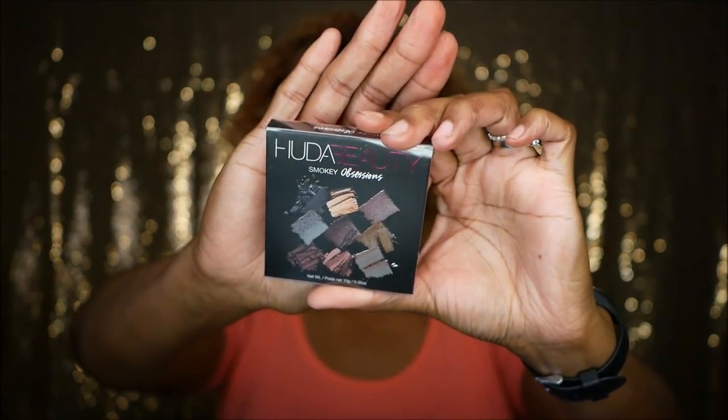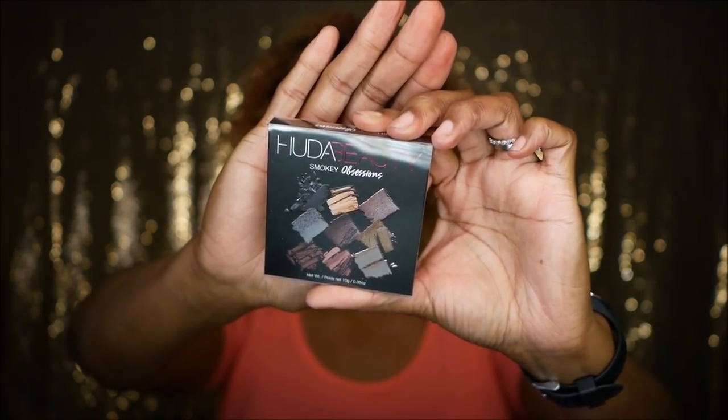So lastly, I got one of the Huda Beauty palettes. This is one of the Obsession palettes, and I got the Smoky Obsession. And I am so, so glad that I got this palette, because I have 3 other Huda Beauty small palettes. I have the Mauve Obsession, I have the green one, and then I have that shimmery, colorful one. And so I don't have this one. So I'm so excited. I was like, oh Lord, please don't give me one that I already got. So I'm really happy that I got this one.